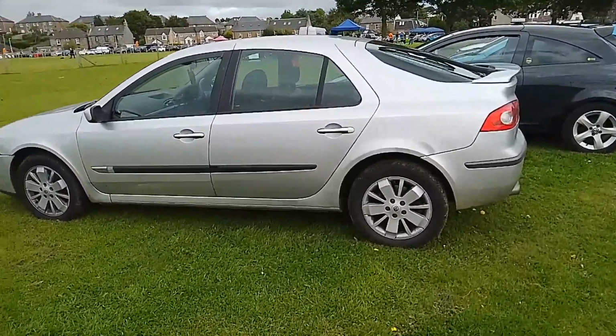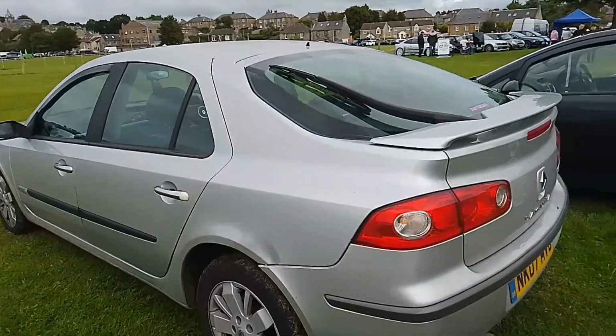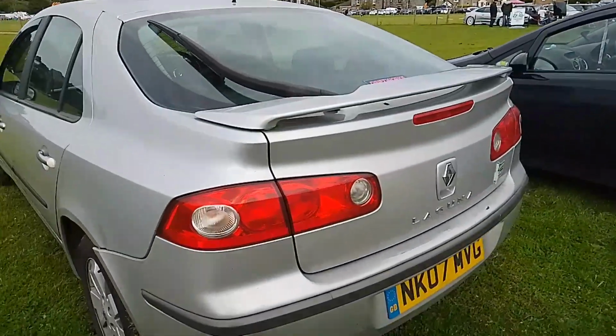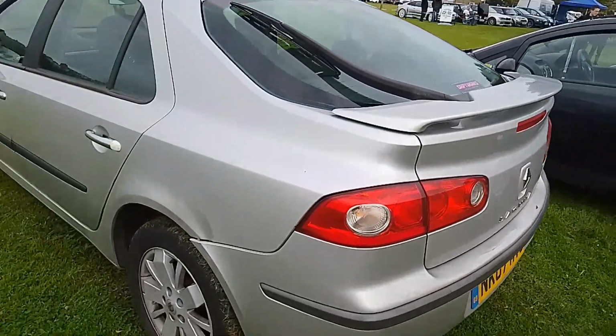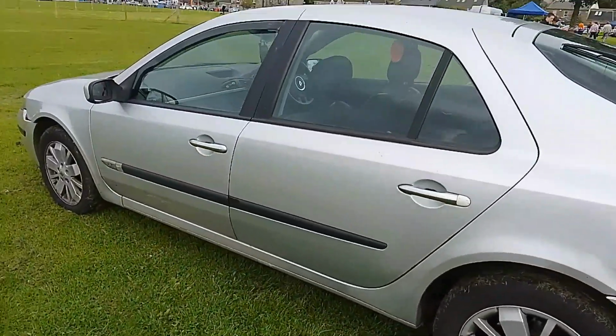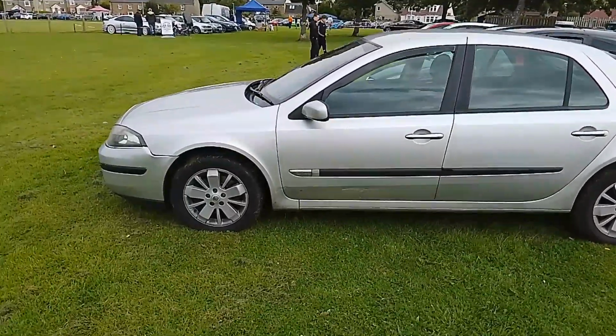Let's see if there's any spec levels on this. It just says a 2 litre DCI. Oh, and there's no spec at all. These were good looking cars back in the day when they were out and about.